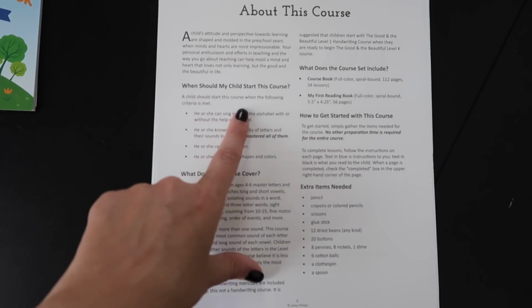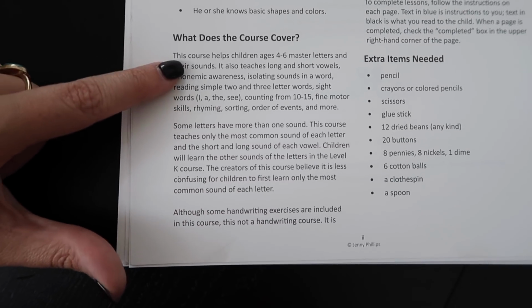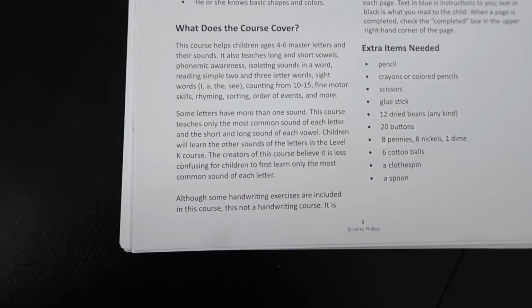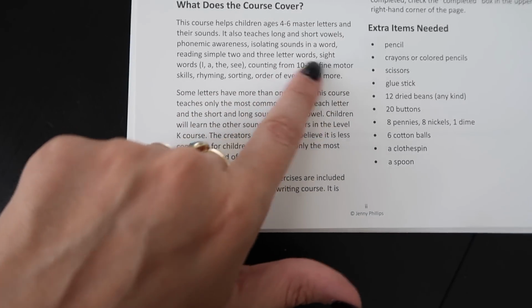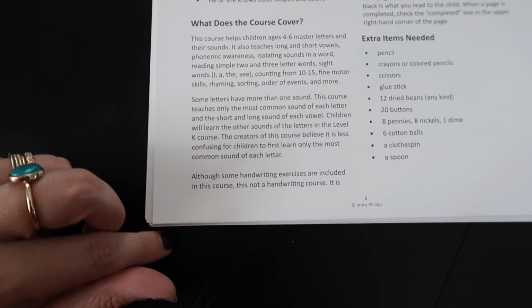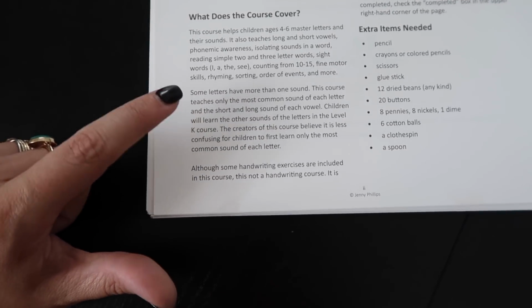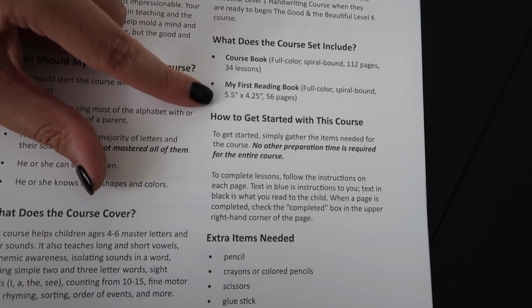And this just covers when should your child start the course? What does it cover? As you can see here, there's a section that says, what does this course cover? And it does tell you that this course is designed for children ages 4 to 6. And it goes over everything from mastering letters and sounds, counting, all of that kind of stuff, as well as explaining that some letters have more than one sound, and that the course teaches the most common sound of each letter and the short and long sound of each vowel. The set includes the course book and the reading book.